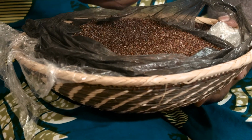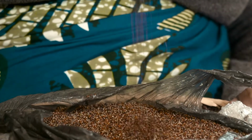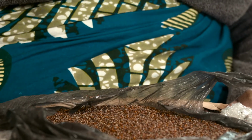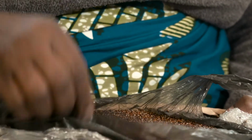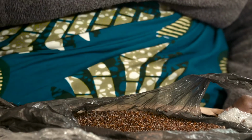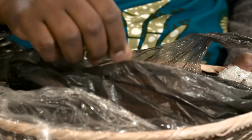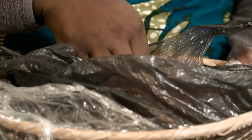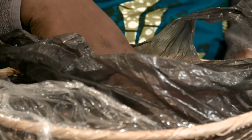This one is rukweza. Okay, you'll be winnowing it like this, and all the chaff will be blown away by the wind. So this is already done. So from the field, it will not be like this. It will be on a stalk. So you pound it with a long stick or long logs, specially made for this. What is called mupuro in Shona.